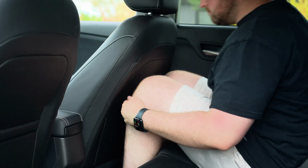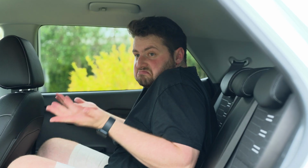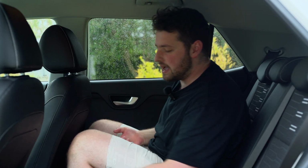I am 5'11" though, and I have plenty of legroom, plenty of headroom, and toe room is actually surprisingly good as well. I'm actually kind of impressed. Packaging in here is actually pretty decent. You do have a nice map pocket there, none here though. It is a cheap car.